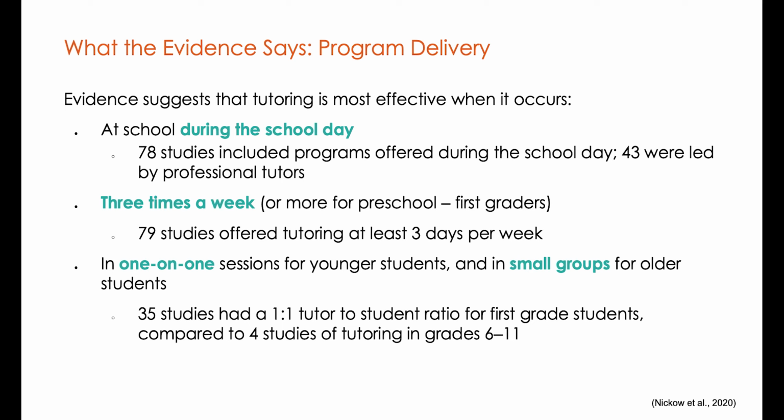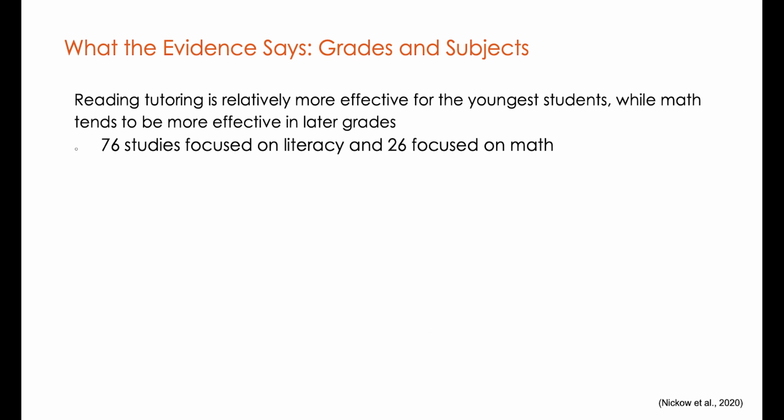So keep in mind these key characteristics behind what makes an effective tutoring program. One other thing that I'll emphasize is that reading tutoring tends to be relatively more effective for youngest students, while math tutoring tends to be relatively more effective later in elementary school, and I'll also add in the high school context.